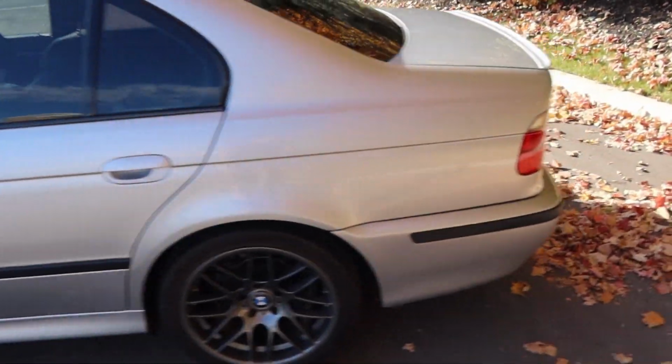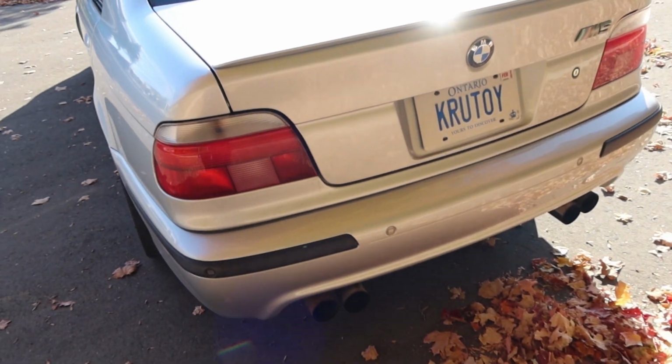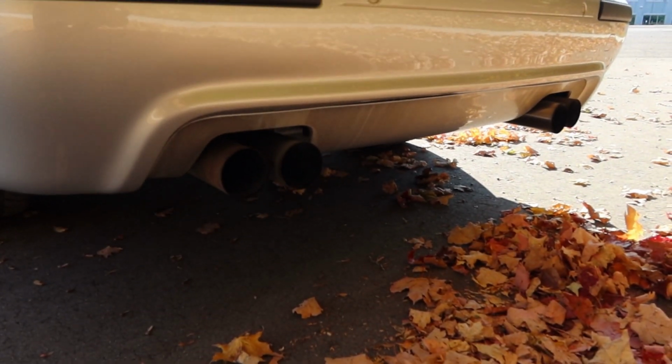And we can go back, take a listen to the car at idle. As you can hear, it is really, really quiet.